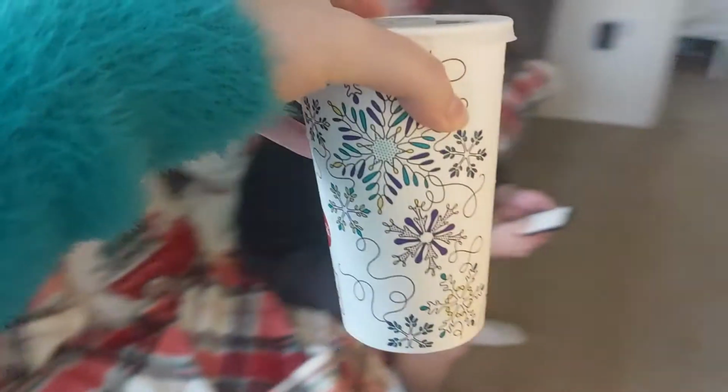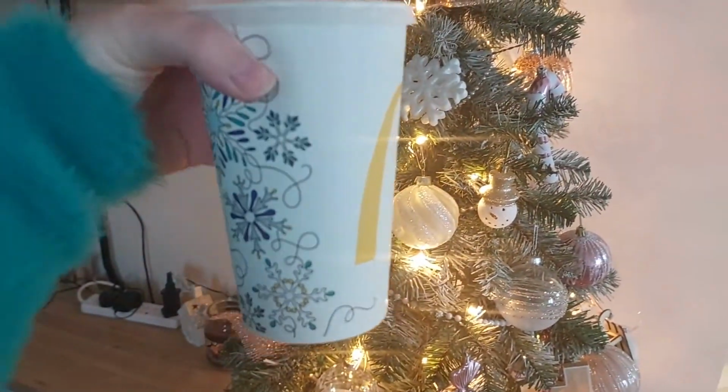Yay, Dan brought me back a McDonald's. And look, there's actually the Christmas design on the cups now. How cute is that?